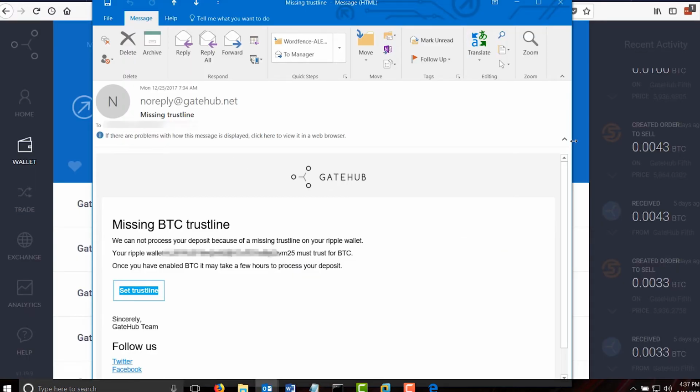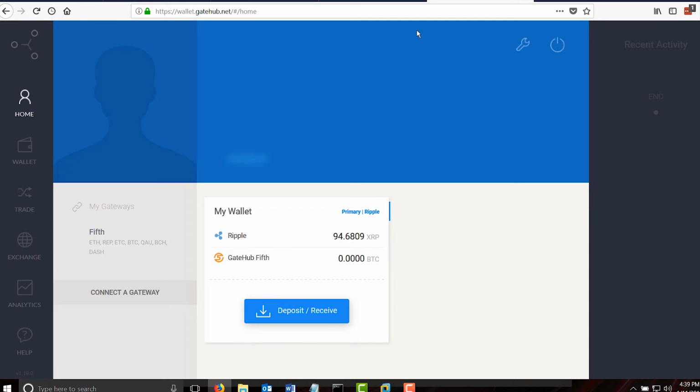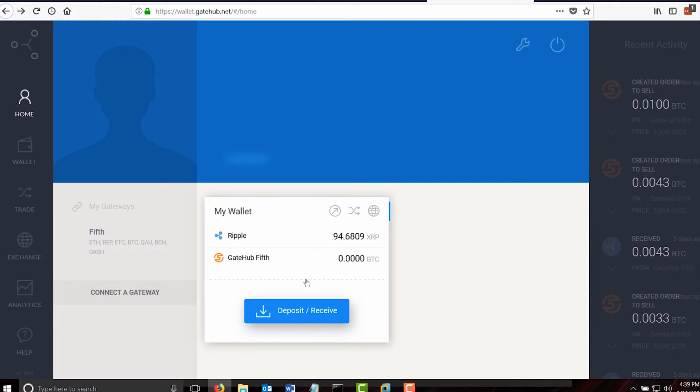Okay, so one more thing that happened with me when I first signed up was that even after I had established my Bitcoin gateway and sent money from my Coinbase account, I did get an email from GateHub saying that I was missing a trust line. So I actually had to click on the email and then it confirmed the trust line, and then my transaction was taken care of a couple hours after that. So not sure whether that's a normal thing or just something that happened to me, but just wanted to make you aware of it. Once your trust line and all that other nonsense takes place, you will log in and you will probably see Ripple and you'll see GateHub 5th.